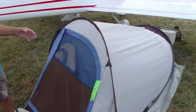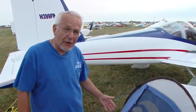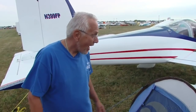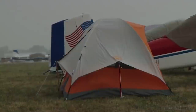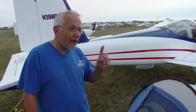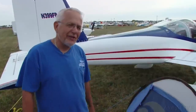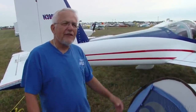This is my first time camping, so I bought this tent just because it was inexpensive, figuring if this didn't work out, I'm gonna throw it away when I'm done. And this morning when it rained, it was pretty exciting because I don't really ever recall being in a tent in a thunderstorm. I'm kind of now a little bit seasoned. I'm not a virgin camper anymore. I'm becoming a seasoned camper. So it's been a wonderful experience all the way around, quite an adventure.